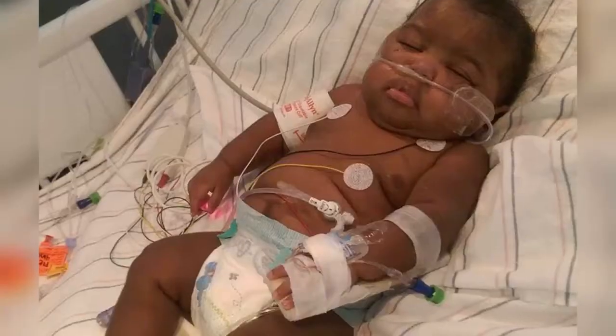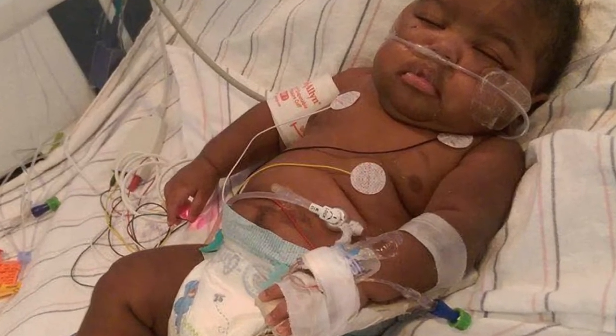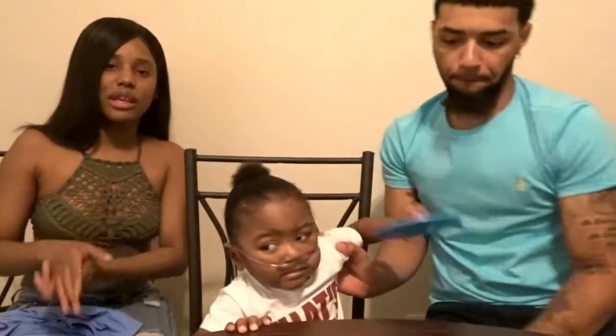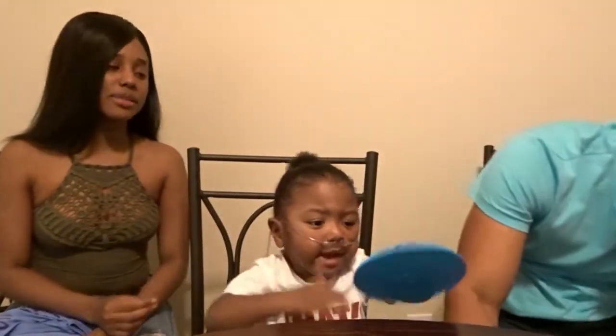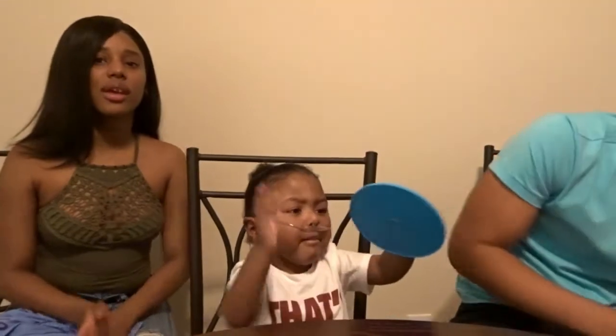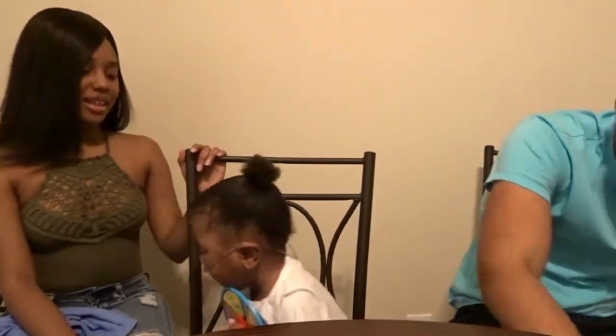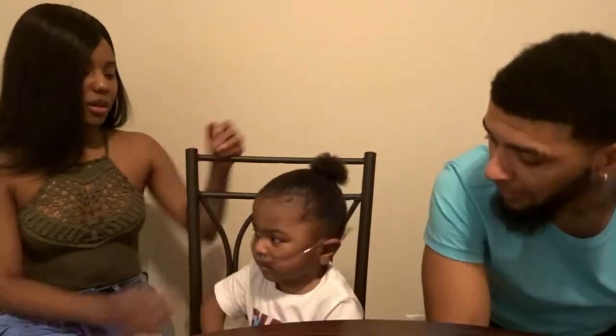He was on it for a little while and they gave him antibiotics and stuff so that he could fight it. So basically he was fighting for his life. He was fighting for his life then, and in the NICU, the whole 7 months he was in the NICU, he was fighting for his life. And here he is now, all excited and happy and strong.